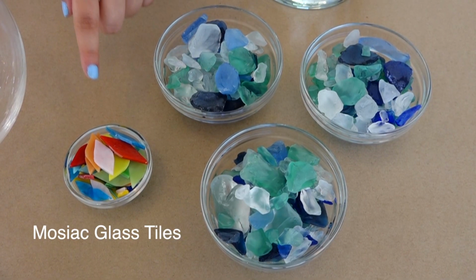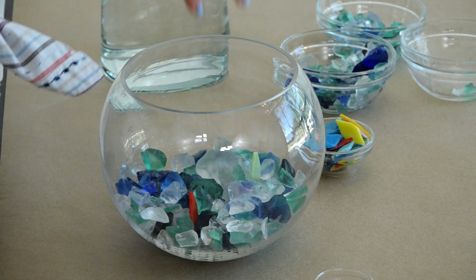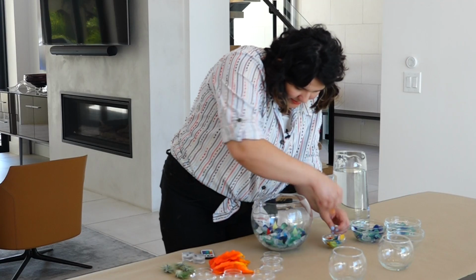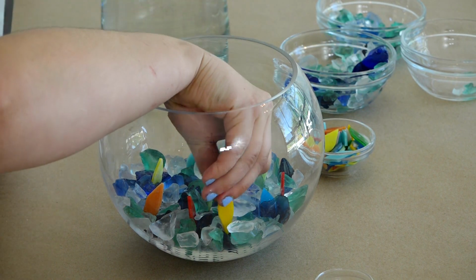I found these little mosaic tiles just to act as little bits that could be founded upon, and add pops of color. Kind of get a little creative. And it's coming together pretty well.